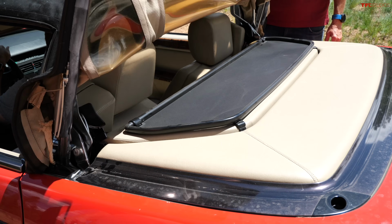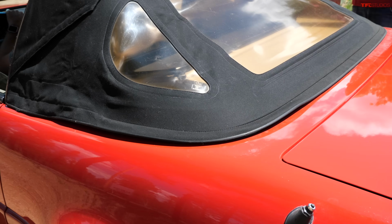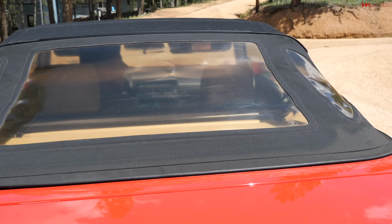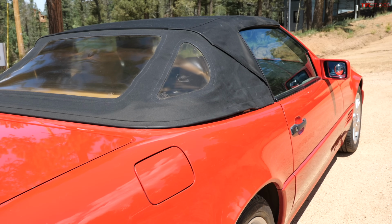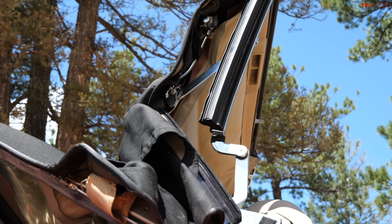Hold on. Got it. I see now. Well, that's pretty slick. German engineering. That's actually not in bad shape, is it? No, it's not in bad shape. Not a tear on it. It's a little yellowed, but it's 30 years old. It works. Fantastic. That was a pretty big gamble.